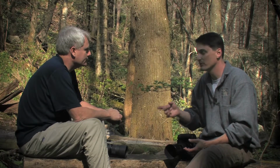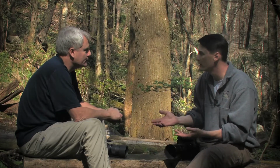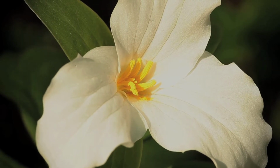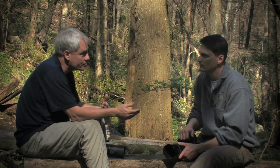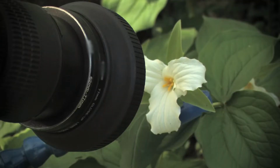Now, I've noticed that you have some other techniques where you didn't necessarily use a macro lens to get the magnification that you wanted. Well, I do, but I like the macro lenses too. In fact, what I use most for close-ups is a 70 to 180 macro lens. But there are times when I use other things. I love to use my 70 to 300 lens with a close-up lens screwed onto the front. It works just like a filter. You can get them in different sizes. It screws right onto the front of the lens.